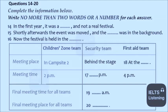People not coming to the final day will lose 50% of their pay. The meeting place for that is Campsite 1. Now, good luck, and let's make this the best festival ever!